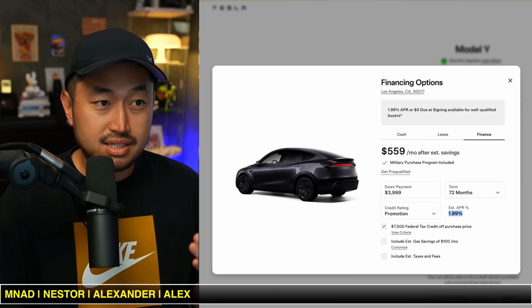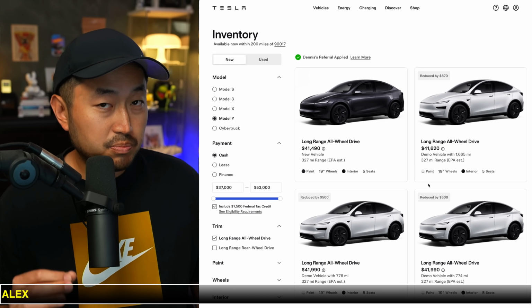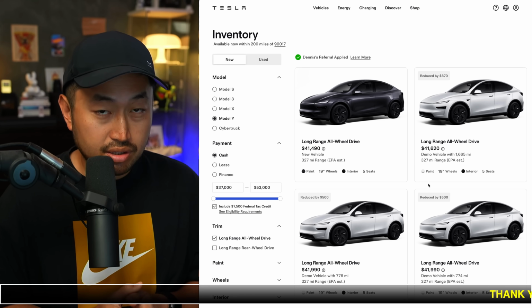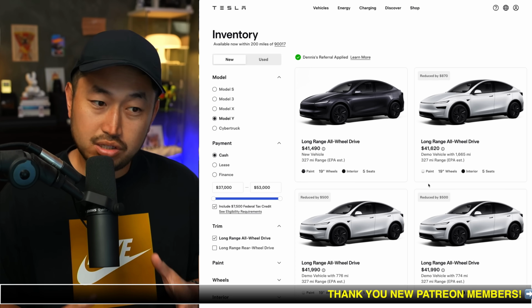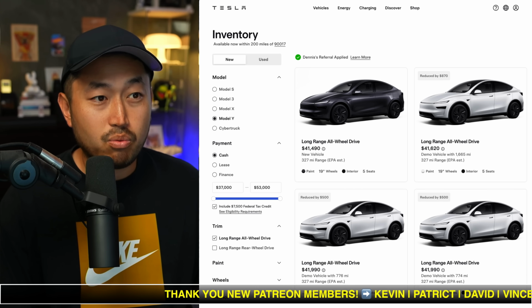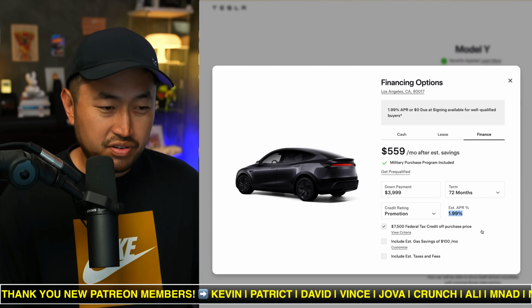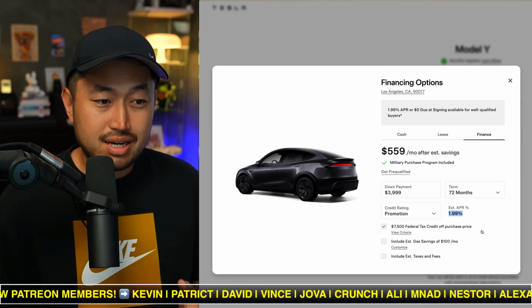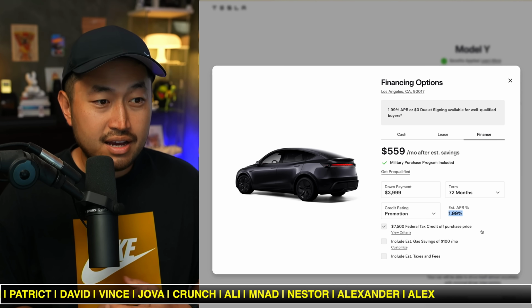And the other thing is that if you just want to throw in the 250 deposit, you do have to place the credit application and fill it out as well to be able to get that 1.99. So it's not just a 250 deposit, it's a 250 deposit plus the credit application to get the 1.99% financing on the all-wheel drive. But I do feel like they're going to extend it. The thing here is that you do have to take delivery by June 30th to be able to get any of these different offers.